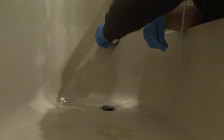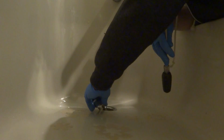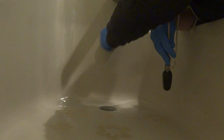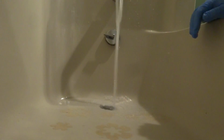See, that thing really doesn't lift up all that much, but we'll see. I might be able to adjust that to make it seal better. Bring it up higher. Alright, we'll try it now. As long as it takes it with the shower, that's the main thing. Let it run for a bit, see if it takes it.